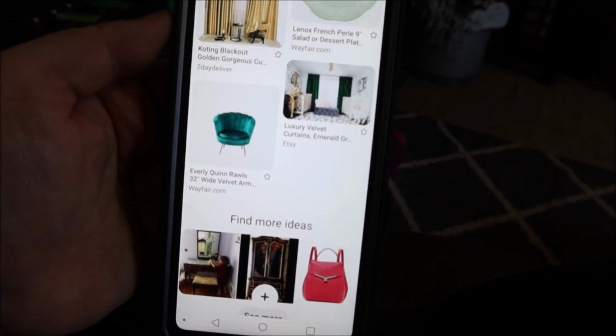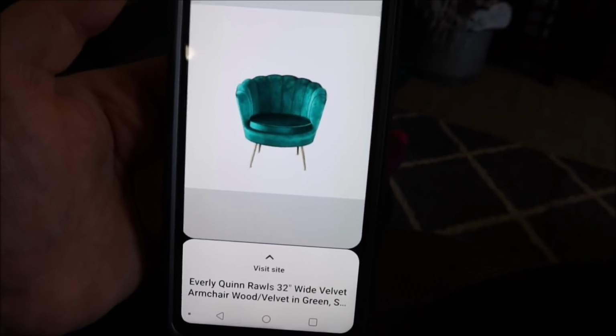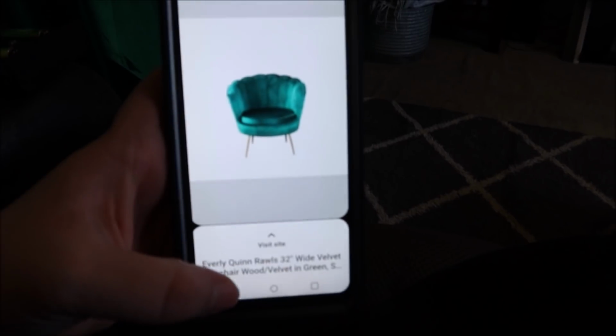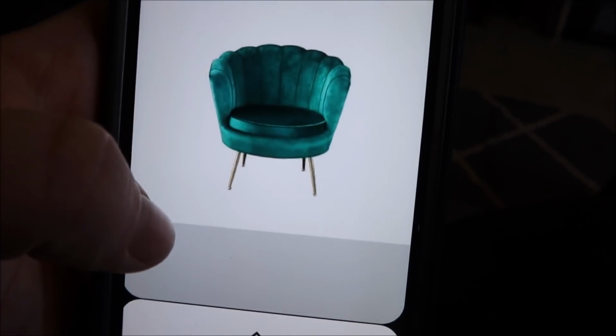And then this is the kind of chair I want to replace that chair. I don't know why it won't focus. There we go. Because that chair is just really big. So I'd much rather have this chair. Yep. I love this chair. I wish it would focus. There we go. I love that chair. And it matches with my curtains.